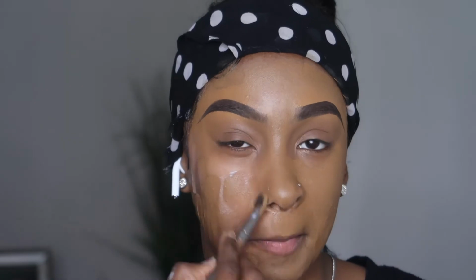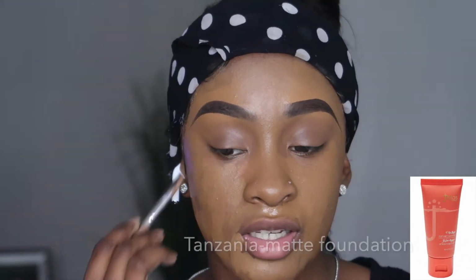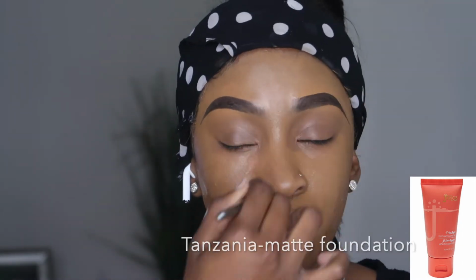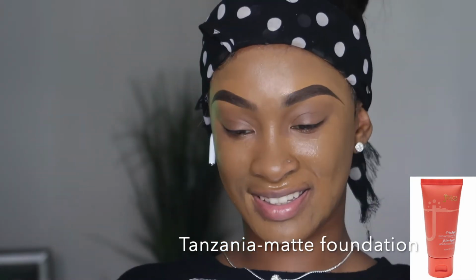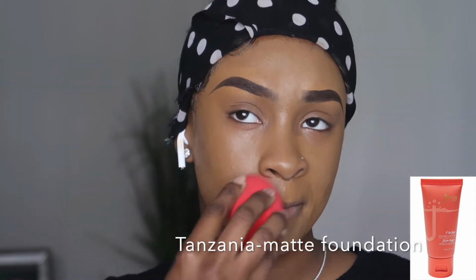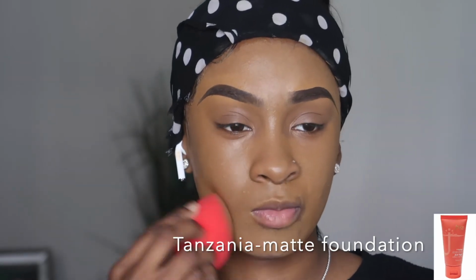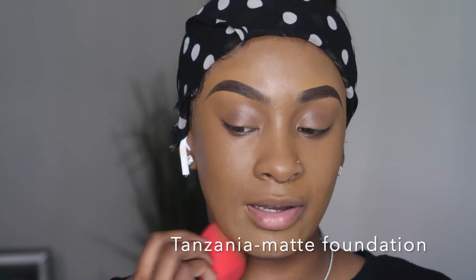Now I'm using that same shade that I used on the eyebrows as concealer, that Tanzania. And one thing about this foundation, Juvia's Place foundation, is everything. I just love it. It's thick, so it gives me that full coverage without using so much product. So I'm using one of my favorite beauty blenders by Morphe, and it is damp with water. Always be sure to squeeze the water out as much as possible.